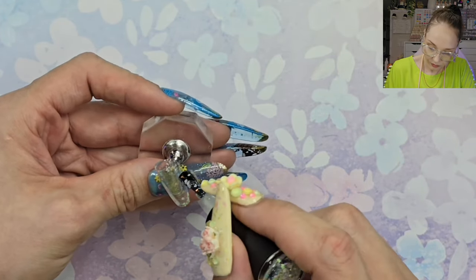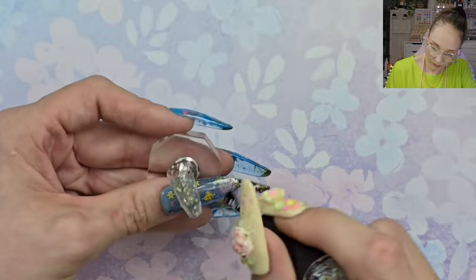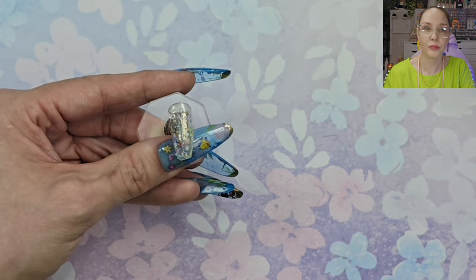So we're gonna pop that in the light. And I'm gonna do 2 coats because I really want the true effect. I like to build up, and because it does have glitter in it, I wanna move my glitter around a little bit. So I think I'm gonna go ahead and do 2 coats with that. Yep. I personally like 2 coats. It's gorgeous. It's so pretty. Pop that in the light.